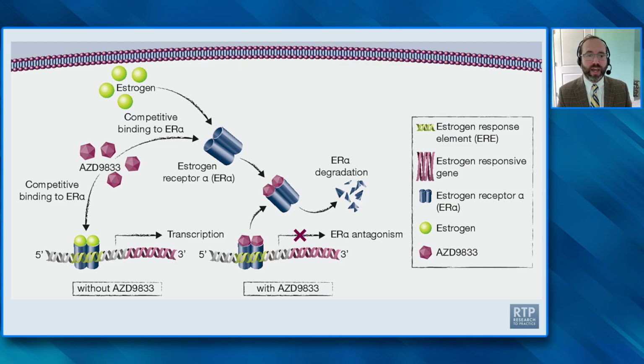What you're seeing here in this diagram is you have the estrogen receptor, which are these two tubes, and you have the estrogen ligand, which is the green circle, and then you have the drug, the oral SERD, which is the kind of red hexagon there. Now, if the green circle, the estrogen, binds the receptor, it goes down into the nucleus and it promotes gene transcription. If the drug binds the receptor, it serves two purposes.